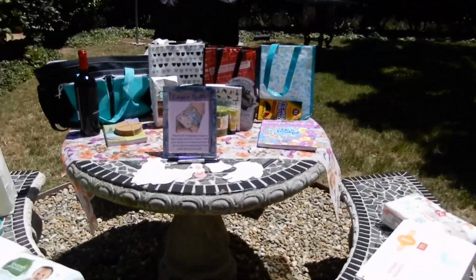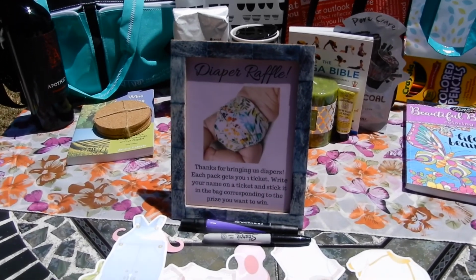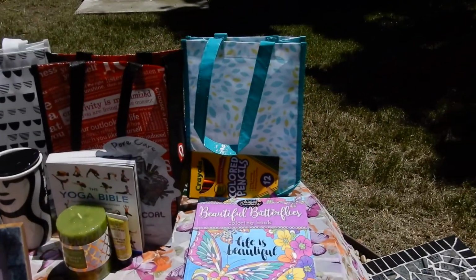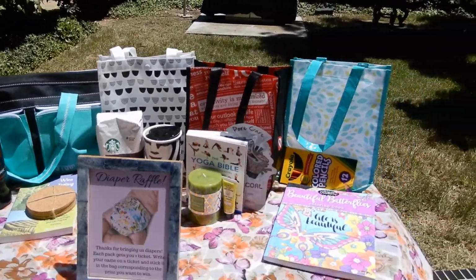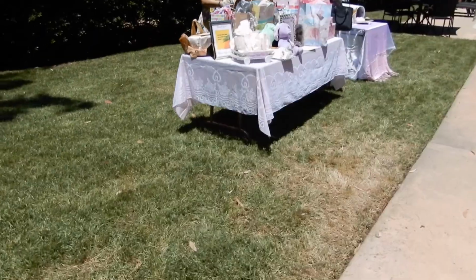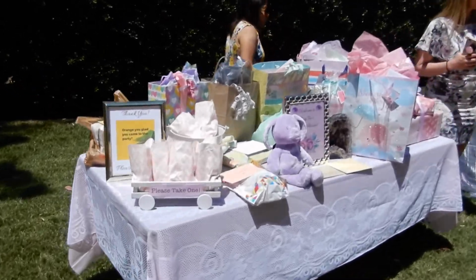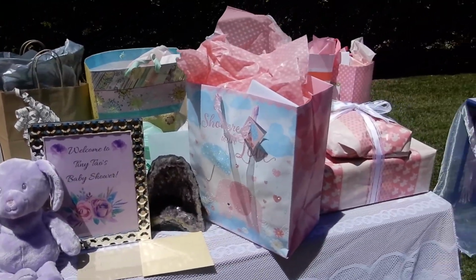When you walk in, I did a little diaper raffle thing here. You can write your name on a ticket and then stick it in one of the prizes you want to win. I have bags for each of the prizes, and I think we're gonna get some diapers coming up. And then this is the gift table. We're very grateful it's getting filled up.